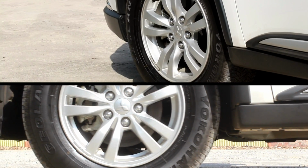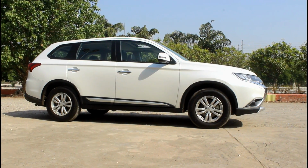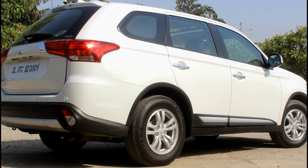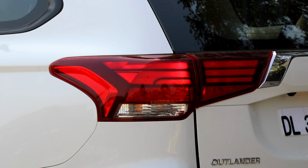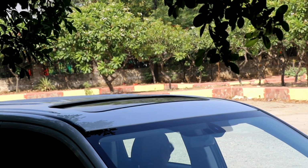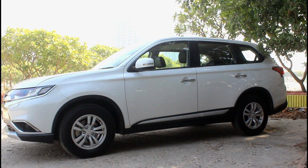The 16-inch wheels do look small, but the large side walls come in handy for a great ride. Side on, you do realize the length, and the rear again keeps a low profile. You do get LED lights though. And finishing the package is a sunroof. So that's how the Outlander looks. And things on the inside?